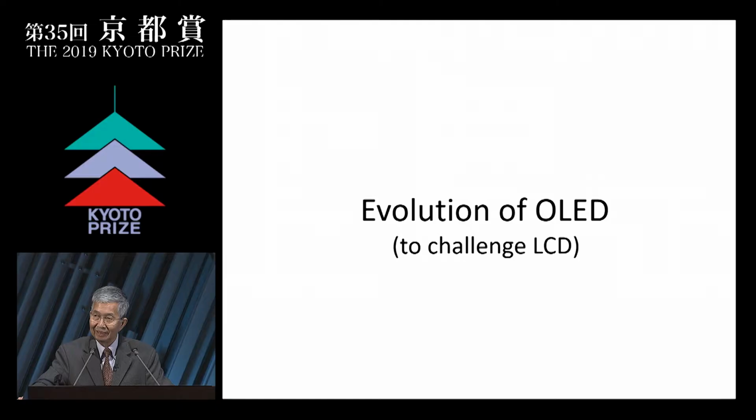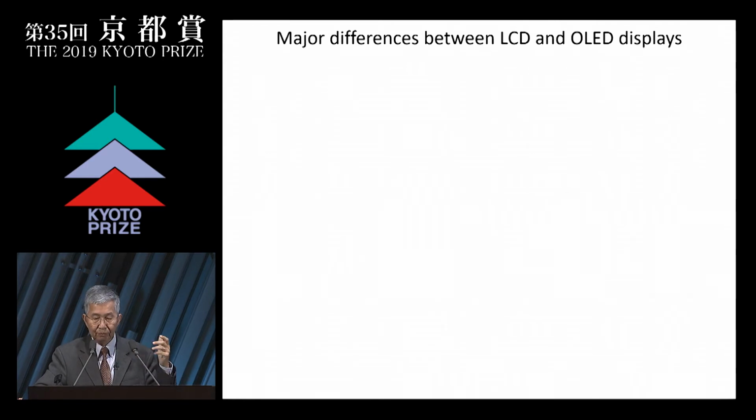So the evolution of OLED. This is mainly to challenge LCD, because LCD is quite a good technology and it works quite well for display. But it also has drawbacks. Otherwise, OLED would not be able to overtake them. So what's the major difference between LCD and OLED display?